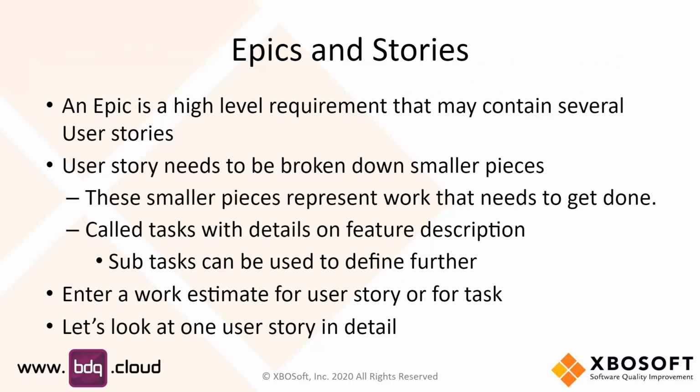Okay, so as you may know, epics and stories. Stories are part of epics. Epics are a high-level requirement that could contain many stories. And this really enables us to break down our work and break down our thoughts, and enables us to define tasks within a story and assign those out, because you don't want to have tasks or work units that go too big.